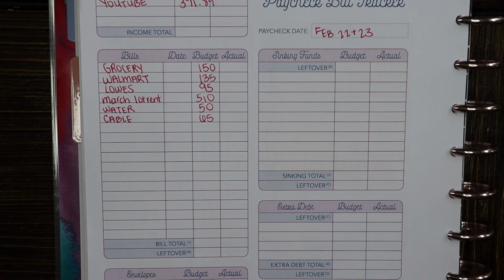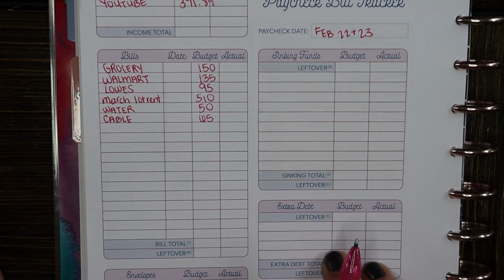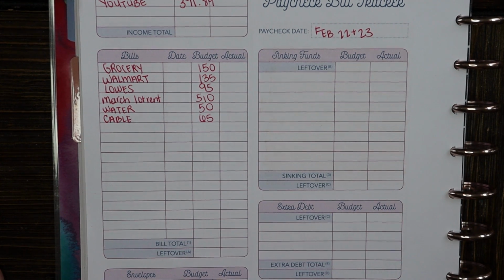Because we don't talk about what my husband's income is, you guys don't really see me talk about the rollover amount because it'd just be too easy to add everything up and figure out exactly what his paycheck was, which defeats the purpose of not disclosing his income. But just so you know, this money that we have listed here, if you add it all up, that's not what we have in the bank. We have extra money in the bank. We have a cushion in our account, we have an emergency fund, and we also have money that we roll over week to week. So hopefully that makes sense.